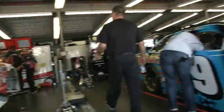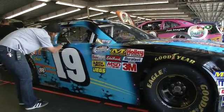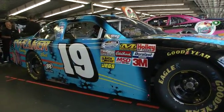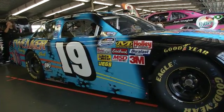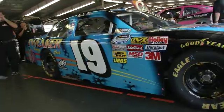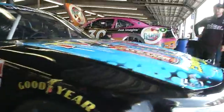And we are halfway in GarageCam and making great time. I can't believe we might actually be able to show you all 40, 48, whatever cars it is. It's a lot of cars here in the Nationwide Garage and a lot of excitement here building, of course, for the race on Saturday night and for this qualifying. That's what everybody seems to be talking about right here. Mike Bliss, this number 19 ride right here.